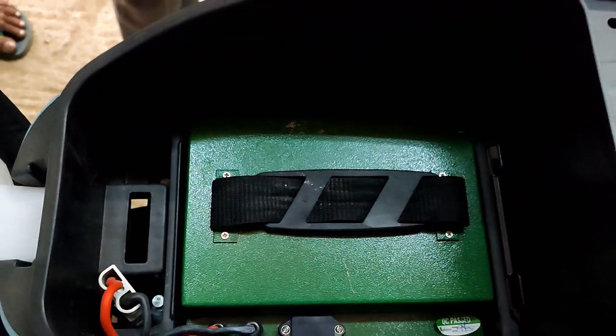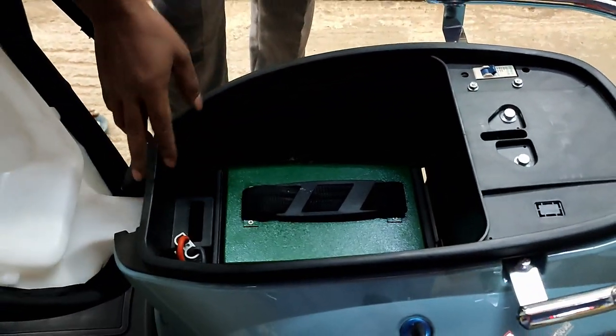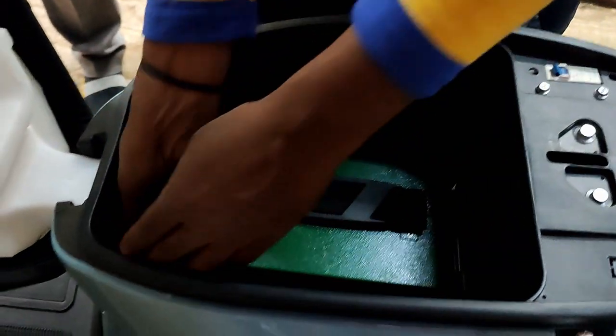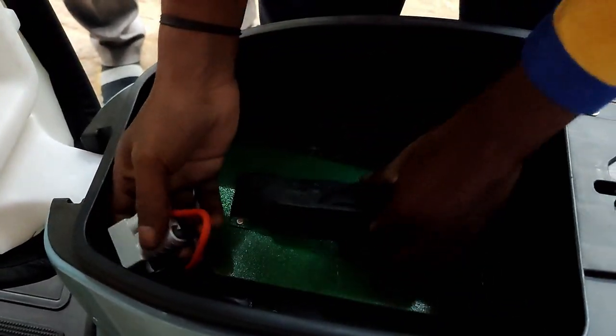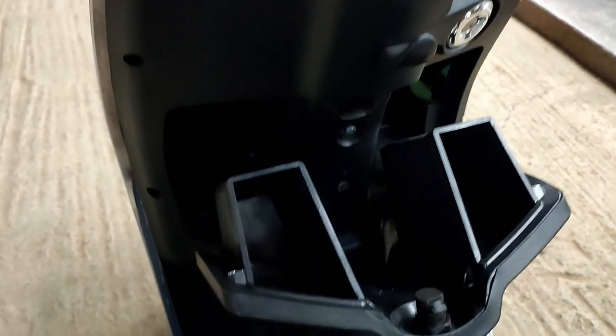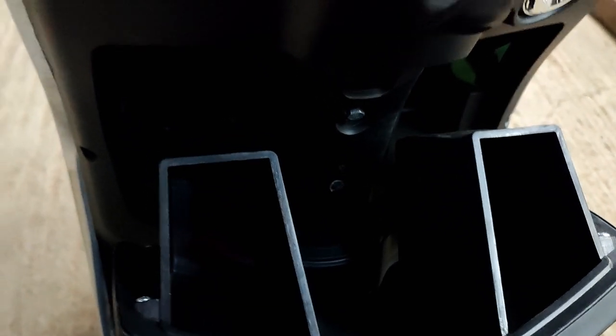Nowadays detachable batteries are famous, and this also comes with a detachable battery. We just have to switch off the main and disconnect the cable and we can lift the battery. The battery comes with a charging port, so you can charge from the vehicle or you can charge it separately as well. Water resistant battery storage prevents the battery from getting damaged. It comes with front storage. You can keep your mobile, wallet.